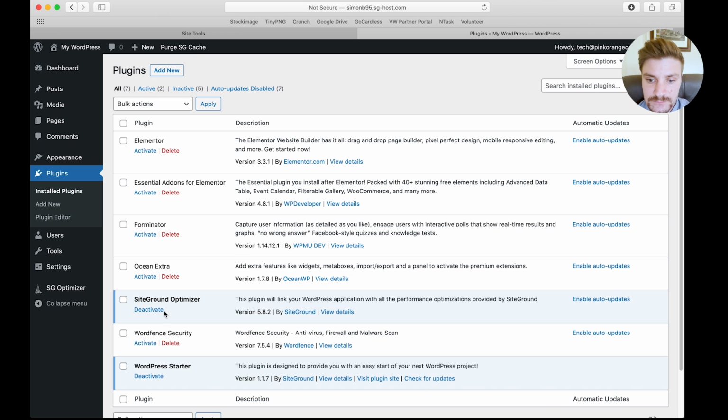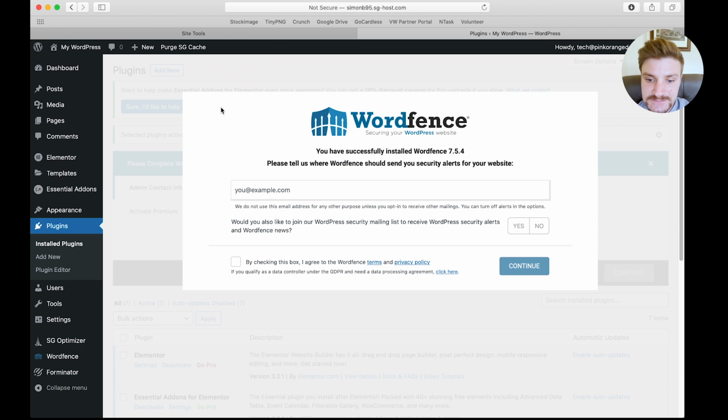So here they are, but as we can see, we've only got the out-of-the-box Site Optimizer and the WordPress Starter. Don't worry if your dashboard looks slightly different to that. You can delete the plugins that are already pre-installed and just install these ones here too. So now we want to click all the ones that need activating. Select the drop down and click Activate. Then click Apply. So that's how you install the plugin.